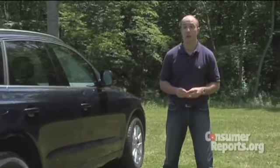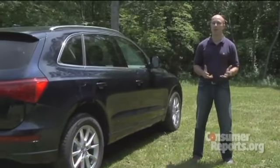Like the A4 it's based on, the Q5 is sporty and fun to drive, and it's highly competitive amongst its peers. But, like them, it suffers from costing a lot of money for what you get.